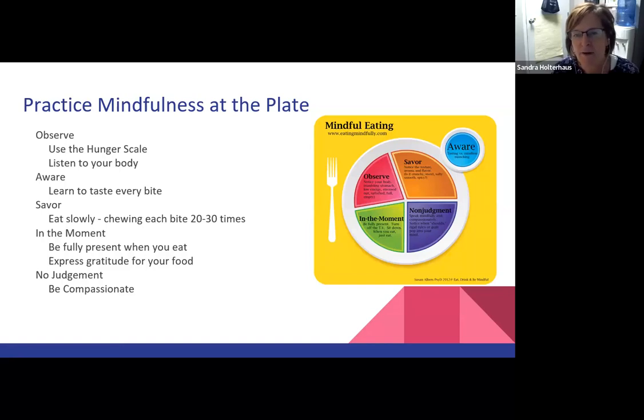So you're not doing paired activities where you're sitting in front of the television or at the computer and mindlessly eating, because then you can eat and eat and eat and feel like you haven't eaten anything. There's no satisfaction in that. So again, try to taste every bite that you're eating.